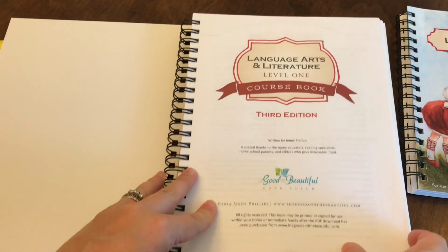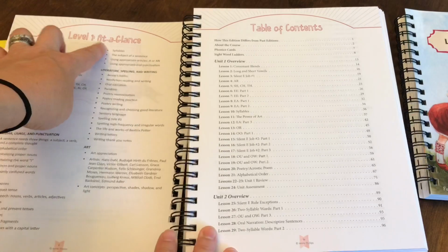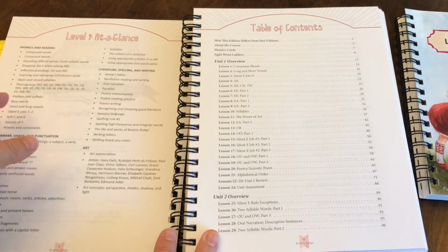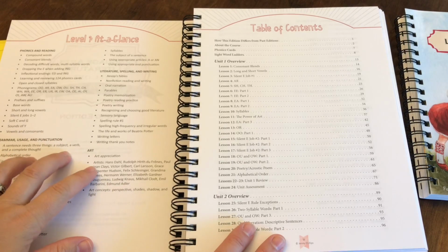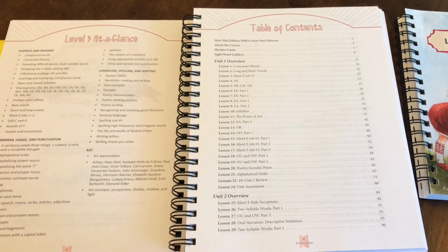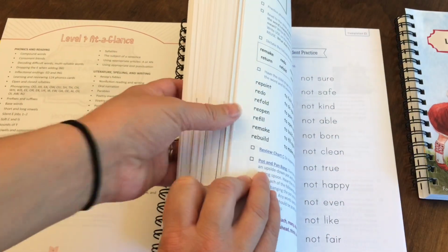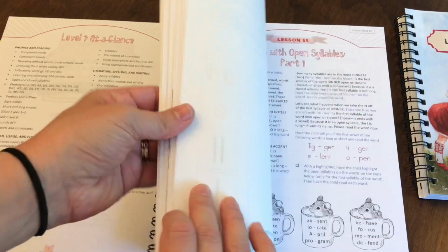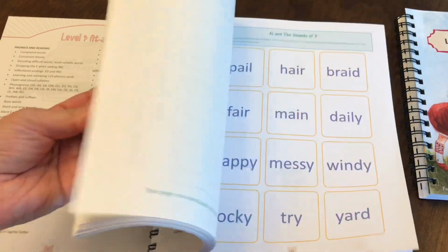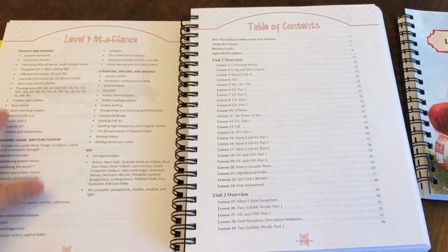All right, so we have the 3rd edition, and you have Level 1 at a glance. My daughter is going into 2nd grade, and so she's doing Level 1. So I should be kind of familiar with this because we did it last year with Scarlet, but like I've mentioned already, it's a new edition, so there's going to be some differences. And I feel like this is printed on a different kind of paper than the book last year. So I don't know if that's true or not.